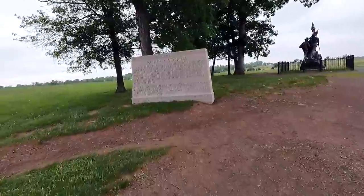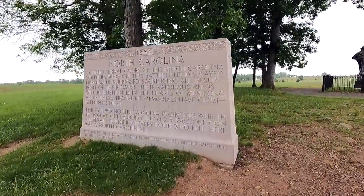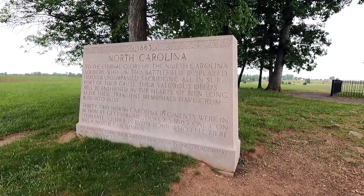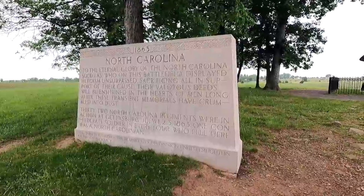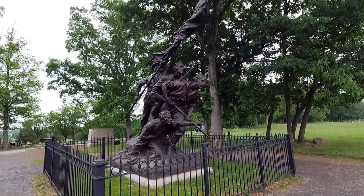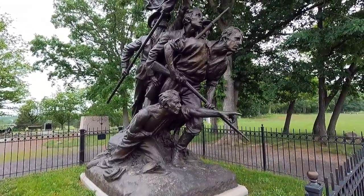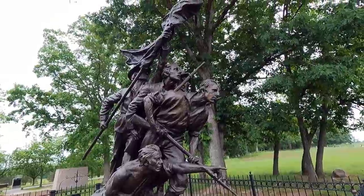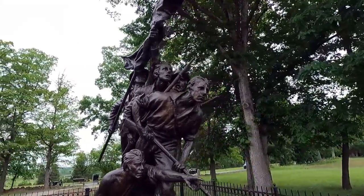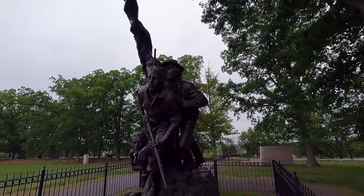What's this one? North Carolina memorial for them. Wow. Now that's impressive. Look at the detail on that statue. Very realistic.